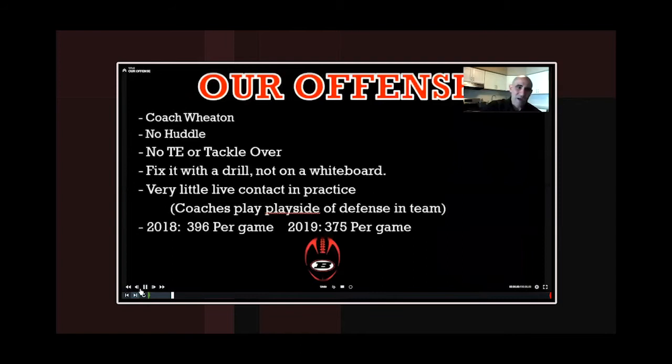Some other little details about our offense. I think if there is a spread option team that we try to model ourselves the most after, it's Harding University and Coach Kenny Wheaton. I'm sure a lot of the option guys that are watching have studied his stuff. He's just one of the greatest human beings that I've had the pleasure to work with and to meet, always looking to help out whenever he can. So much of what I'm about to talk about is directly me just passing his words on to you.